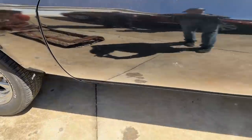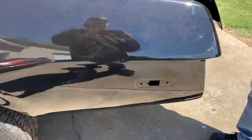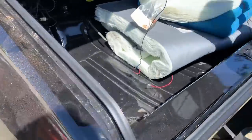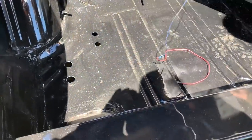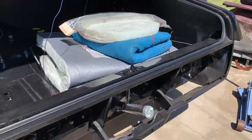If you look under it, the bottom of the car is painted. It's got a new gas tank in it. It's just covered in dust. It's still sitting in the building. And this is just some stuff I stuck in there, but it's all fresh paint. It's just dirty right now. It's better than new. And this one's for sale also? Yes.